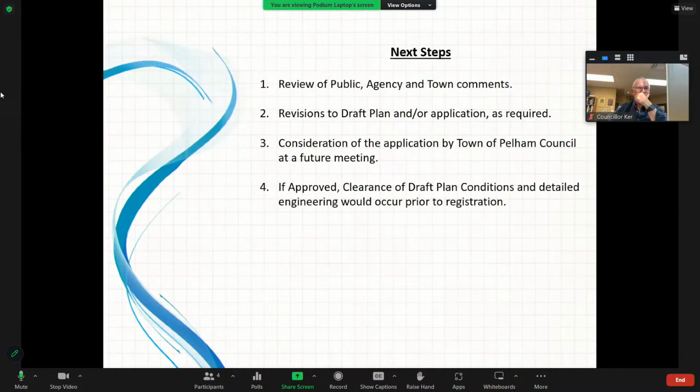So in terms of our next steps and my final comments here, we'll be reviewing any public, agency, and town comments, as well as any of the comments that you may have for me this evening, any revisions to the draft plan or applications as required, and then this will come before council for a decision. And if the application should be approved, we'll then move into our detailed engineering work in coordination, of course, with the adjacent developer, clear those conditions, register the development, and get under construction and provide some new housing there.